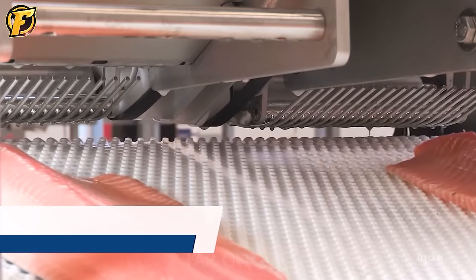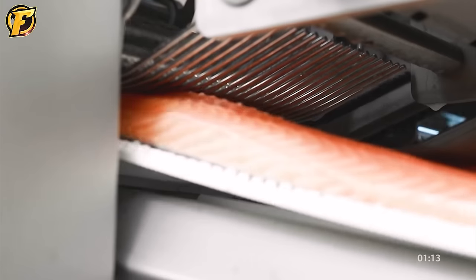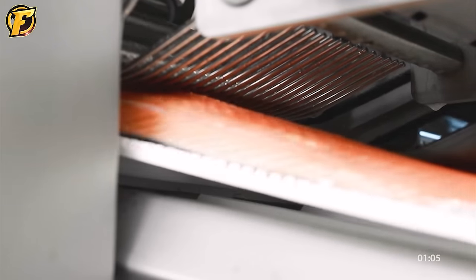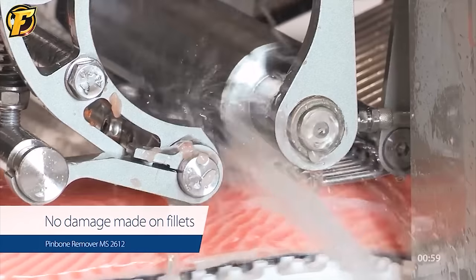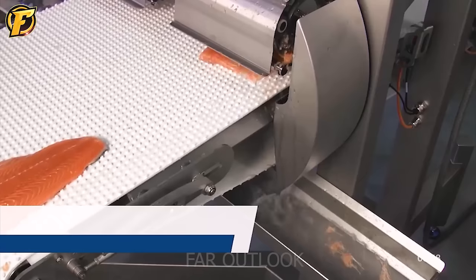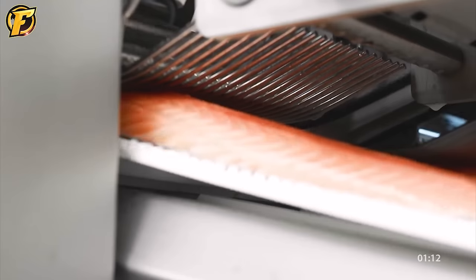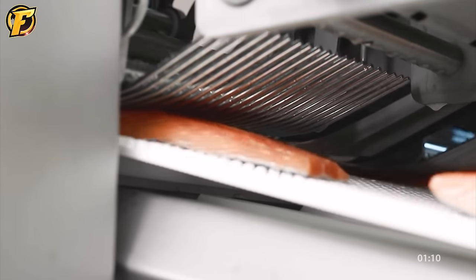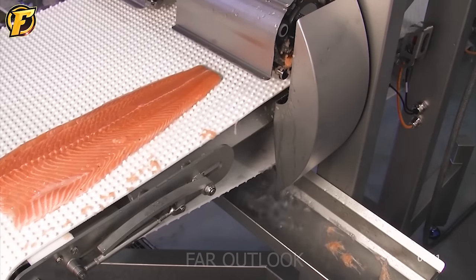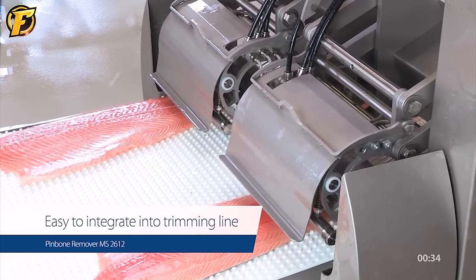Moreover, the machine is equipped with an intelligent sensor system that automatically detects and separates salmon bones, reducing labor and meat loss. The design of the machine is also very easy to clean and maintain, helping to increase the life and durability of the machine. With the above advantages, the MS2612.00 salmon bone separator is a great solution for manufacturers and food processing companies.